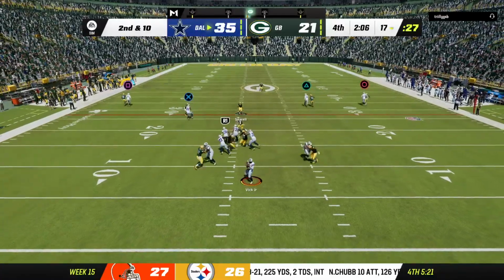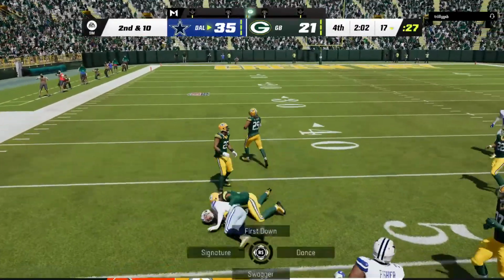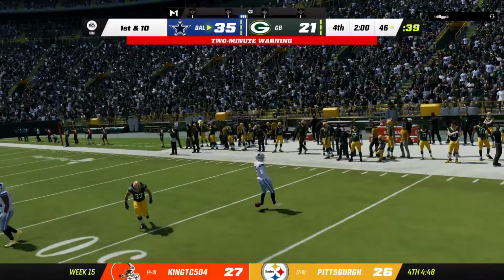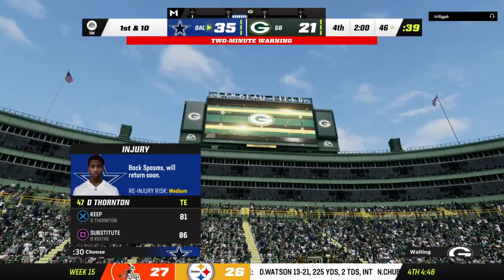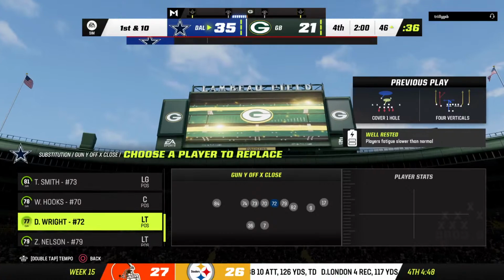Back to throw. He's going to launch this deep for Watson. And got his man, complete. And he will be taken down, but a big play there as it comes just as we reach the two-minute warning. A big pickup of 38.